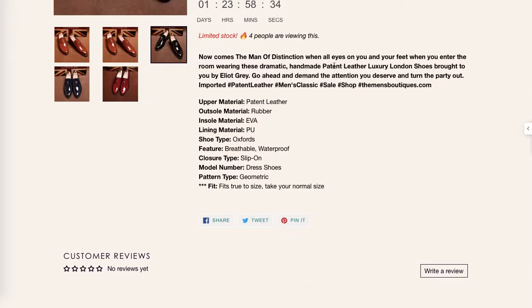Dramatic handmade patent leather luxury London shoes brought to you by Eliot Grey. Go ahead and demand the attention you deserve and turn the party out. Imported. It's classic. Sale shop.